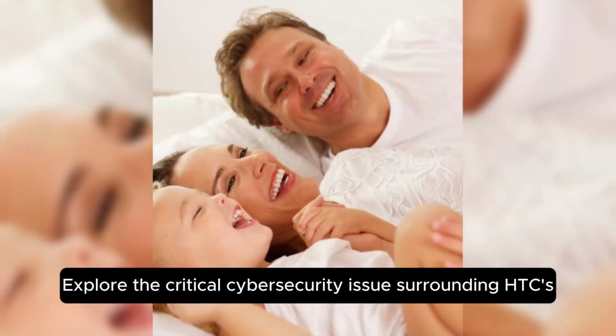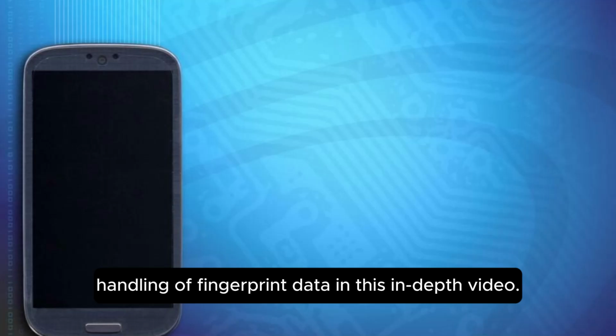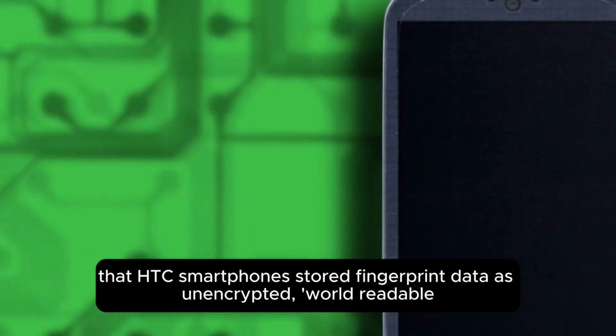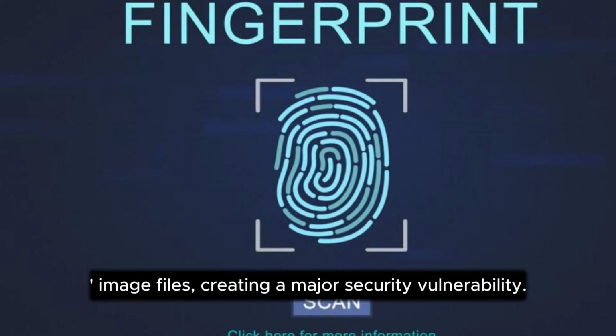Explore the critical cybersecurity issue surrounding HTC's handling of fingerprint data. In this in-depth video, we delve into the recent findings by FireEye researchers that HTC smartphones stored fingerprint data as unencrypted, world-readable image files, creating a major security vulnerability.